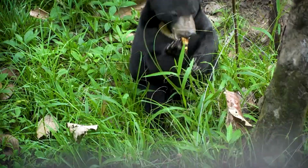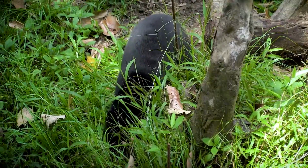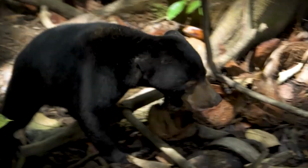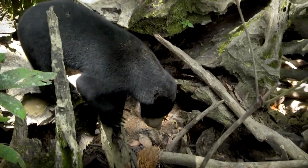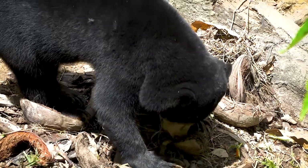After that, I started to look into the pet bears issue a little more deeply and found out that, in fact, there are a lot of captive bears in small metal cages, and all of this needs to change. So that's how I wanted to set up the center, just like the orangutan center, and try to rescue and take good care of these bears, and then if we can, rehabilitate these bears and release them back into the forest.